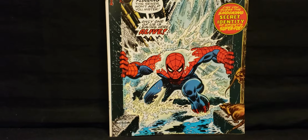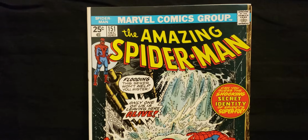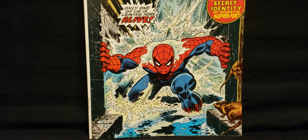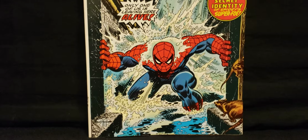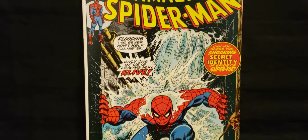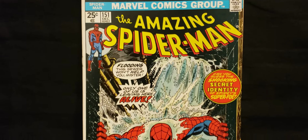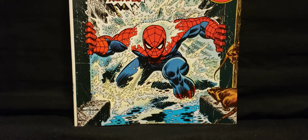Hey everybody, I thought I'd do a flip through of this book here, Amazing Spider-Man 151. Look at that. I got this a few years ago from one of my friends who had a comic book store, Ken. It was called Black Hole Comics. He's got an online store right now. He doesn't have a storefront anymore. But I bought this from him. He had a whole bunch of different books and everything, and I was looking at this one. I thought this was cool.